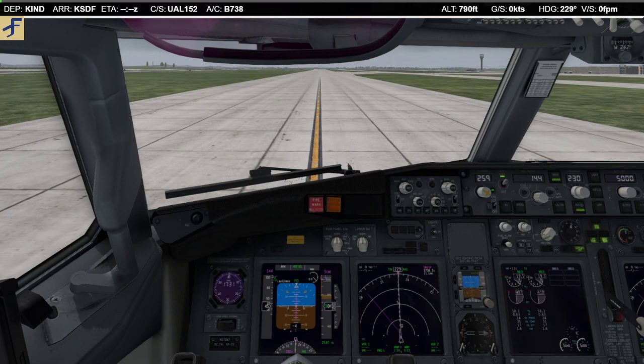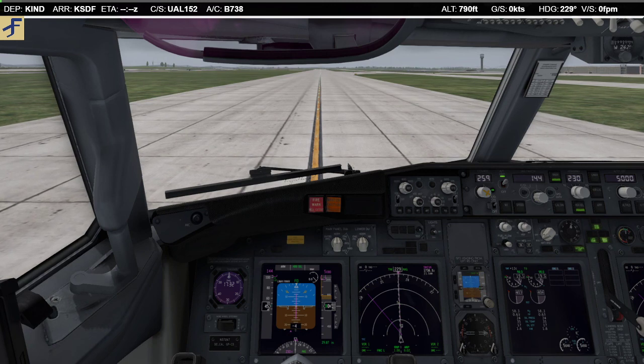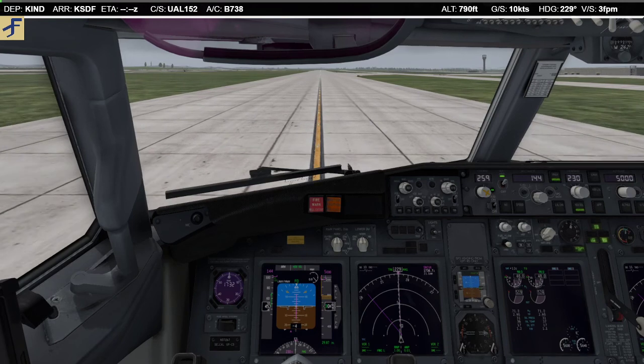Indianapolis Center, United 152, we made a wrong turn on taxiway Charlie. Could we loop around on Uniform Kilo and try again? United 152, proceed as requested. Alright, thank you, United 152. Alright, that was a little boo-boo there.